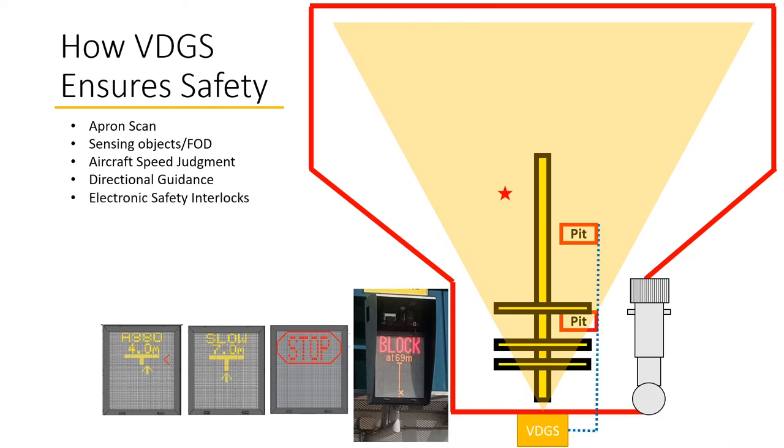VDGS also has the ability to communicate with other equipment installed on the ramp to ensure a greater degree of safety. It has electronic interlocks with pit systems so that if any pit is not properly closed, it displays message on the display unit that pit is open. Similarly, if the passenger boarding bridge is not in its home position, the VDGS safety interlock with the bridge will activate and display a message on the display unit to alert everyone that bridge is not in its home position.